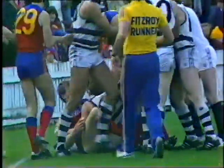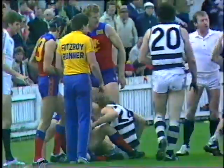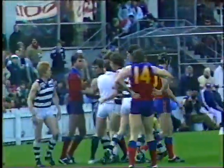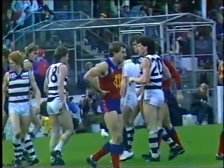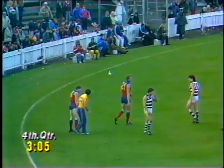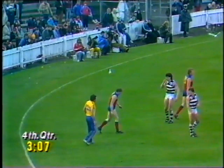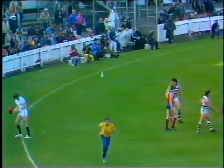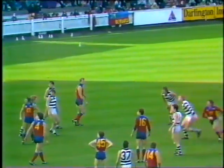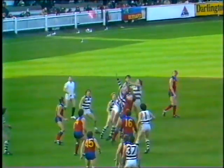I don't know what they're getting upset about. Admittedly, conditions are cool. But both sides should be concentrating on winning 4 premiership points at this stage of proceedings. So a throw in the left half forward area of Fitzroy.